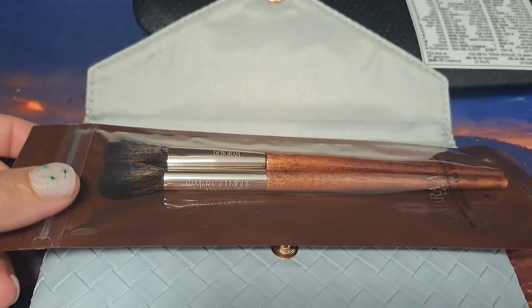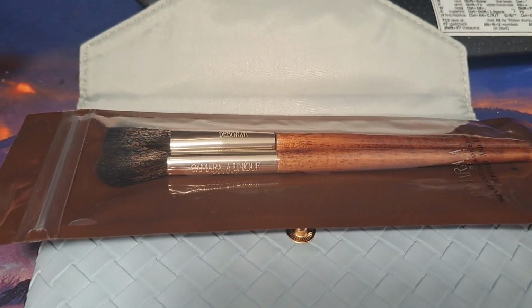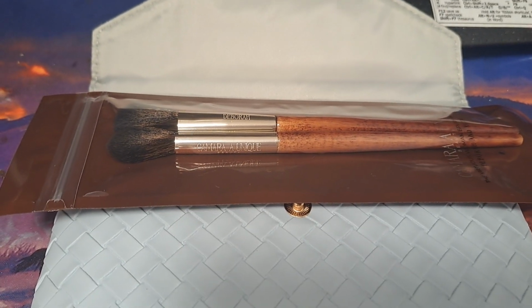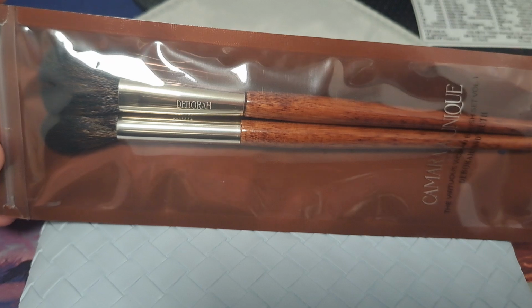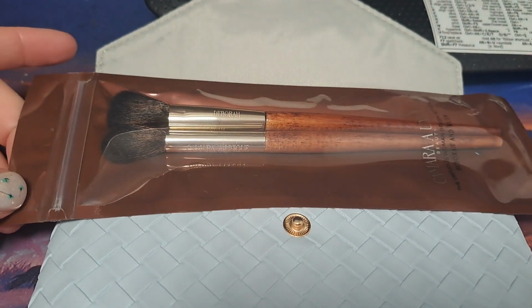Now I got these brushes because my desk is a mess, so I'm not going to show you, but I don't have a lot of makeup brushes and I despise washing them and drying them, so whenever I get a chance to get a few more makeup brushes just to put into my collection, I do, because it saves me from going through the hassle of washing them all the time.